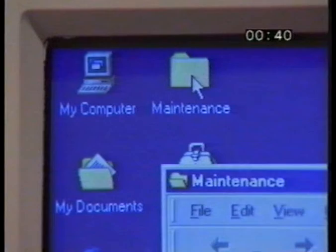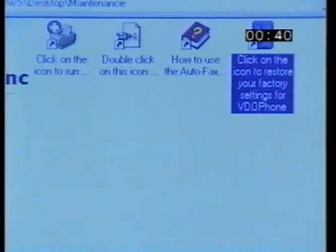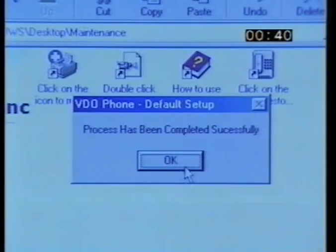Now, if it's not possible to select Self View, double-click the Restore Video Phone Factory Settings icon in the Maintenance folder. Select the appropriate option for configuration with or without the camera attached and click on Set as the above. Remember, though, that the video phone uses standard telephone lines, which can be susceptible to interference and poor picture quality. If the pictures look poor, the best solution is often to hang up and connect again.